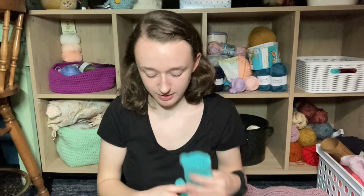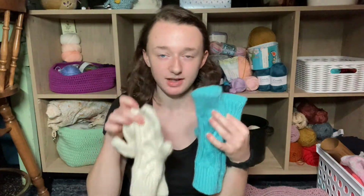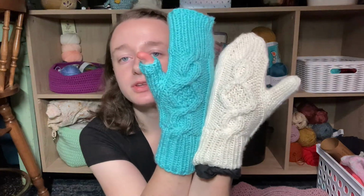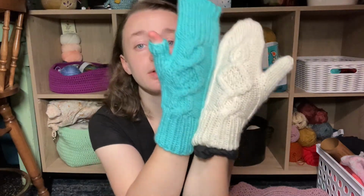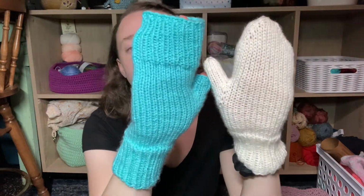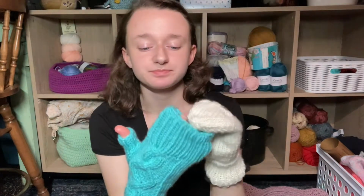I have two full pairs. One is a fingerless option, one is a mitten option. And these mitts are worsted weight yarn. Both of these were knit out of I Love This yarn in two different colorways. I know this one was ivory. I'm not sure about this one. And they feature this really fun and surprisingly simple cable pattern that I am obsessed with. I love these so much.